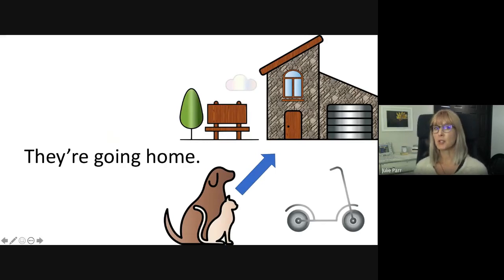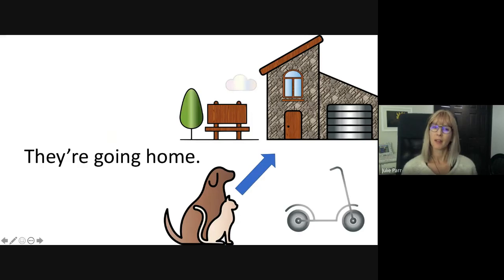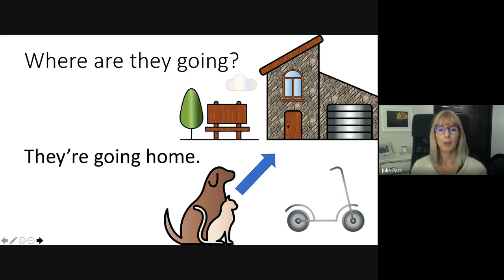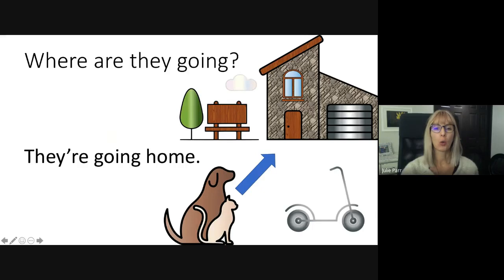What is the question? The answer, they're going home. Where are they going? They're going home. Remember, home has no to. I don't know why. That's the way it is in English. Where are they going? They're going home.